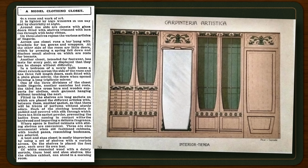All of this is great for temporary, but what if someone had both the money and the ability to design a home around their wardrobe needs? Or at least the money and time to do some construction. For the ideal clothing closet, we start in 1904.